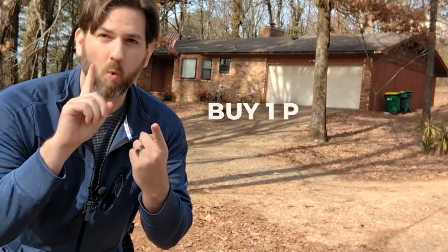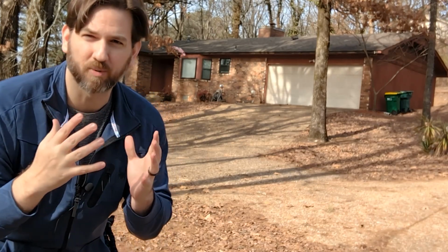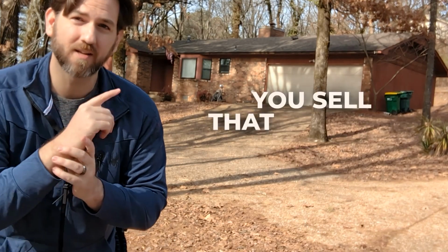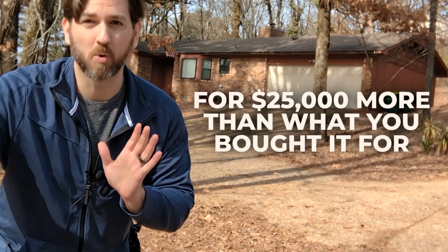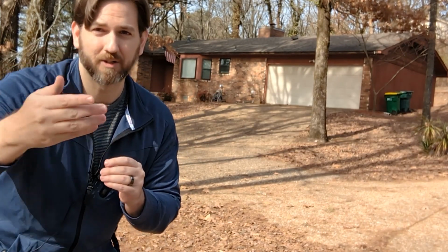What you do is you buy 1 property a month. You rent it out, just like the one back here, something like that. Nothing too exotic, just a rental property, and then you rent it for at least a year, and then you sell that property about a year later for $25,000 more than what you bought it for. So you're bringing home $25,000 in about a year's time.